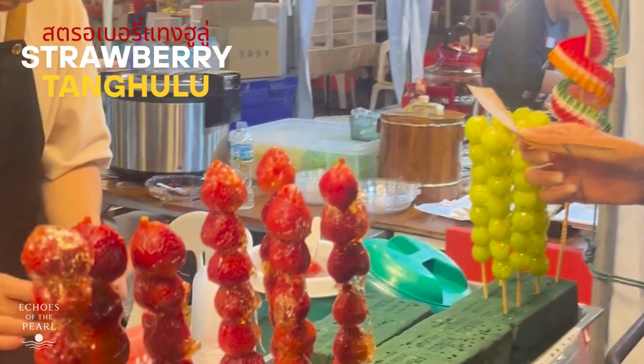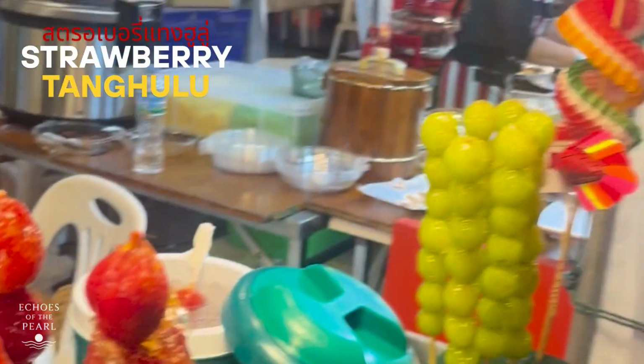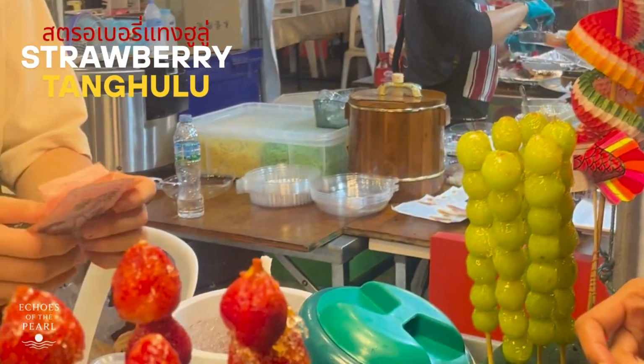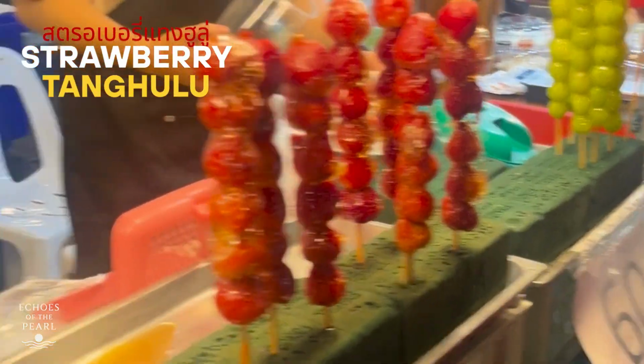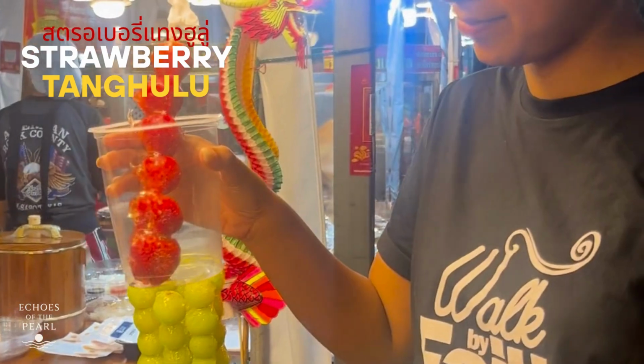Number 3 is the dazzling candied strawberries, inspired by the Chinese Tanghulu tradition but wildly popular in Thai night markets today. These fresh strawberries are dipped in hot sugar syrup that hardens into a shiny, crunchy shell. It's a sweet snack with a satisfying crunch, loved by locals and tourists alike for its refreshing, fruity taste combined with a candy-like texture.